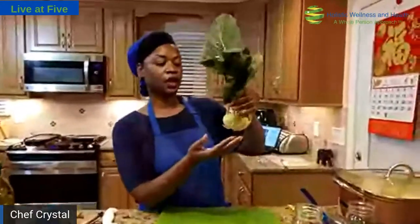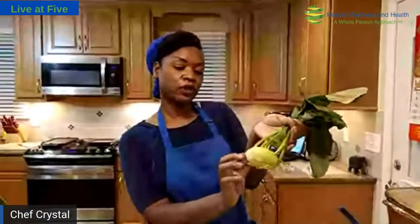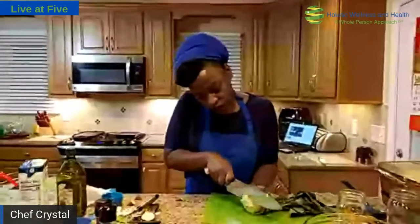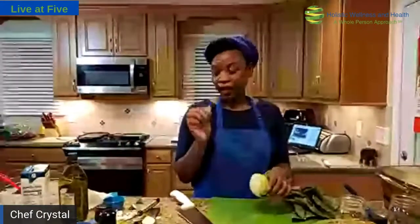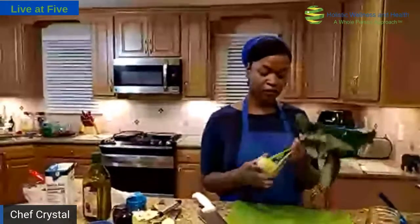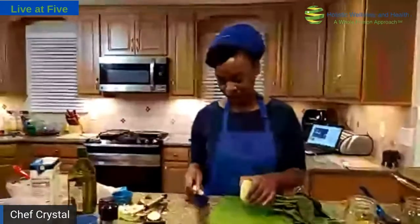When it's growing, you know it's ripe or ready to be harvested because this part comes up above the ground. So this would be where the soil is. I'm going to cut off this end here. I was excited to see kohlrabi in the box. This is from Valley Farm. This is the first time I've seen anyone sell kohlrabi all year, so this is awesome.